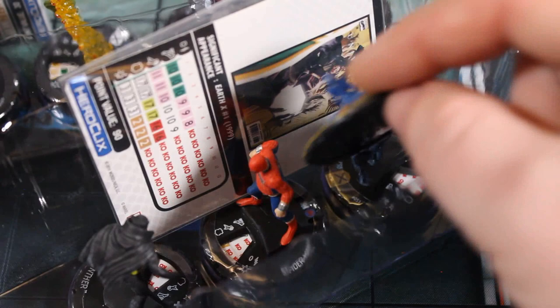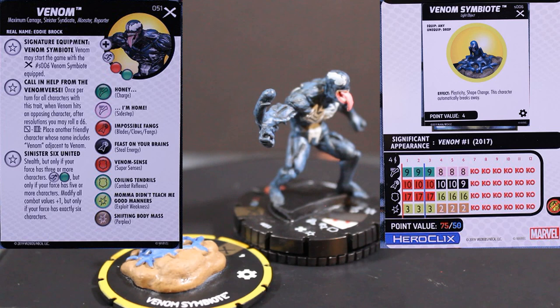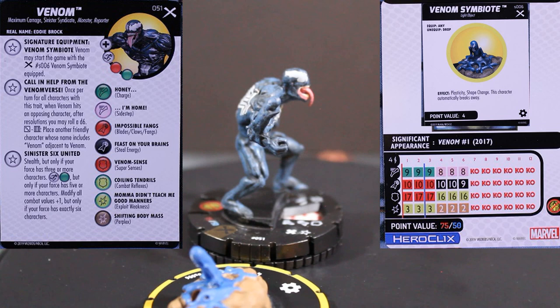So let's go ahead and get him and his object, because that paint is actually really good. So we're going to get these guys on the platform so we can get a good look at him, talk about what he does. Venom is number 51 in the set. He has the Maximum Carnage, Sinister Syndicate, Monster, and Reporter keywords. He has improved movement, ignores hindering and elevated terrain, and he has three traits.